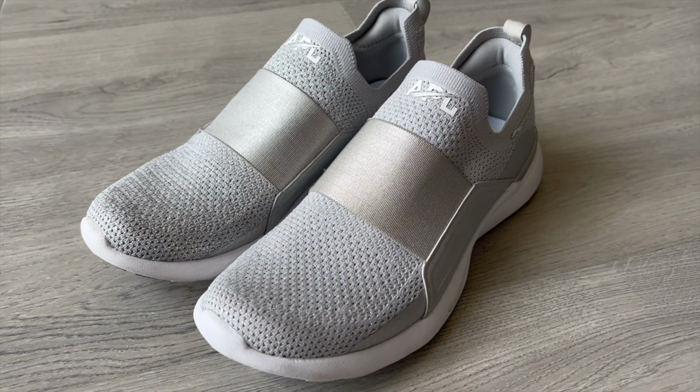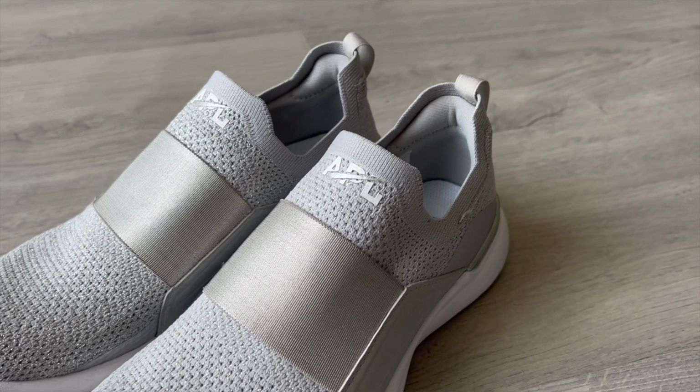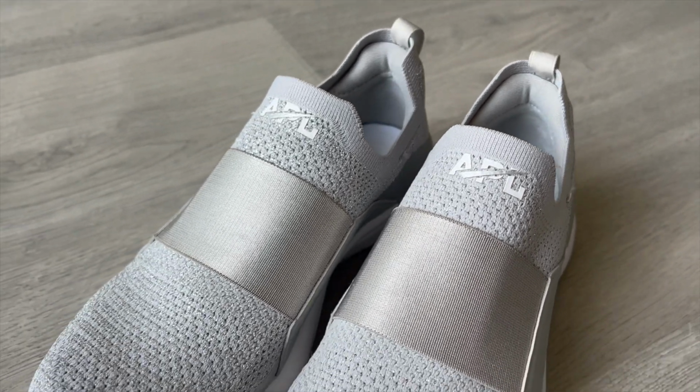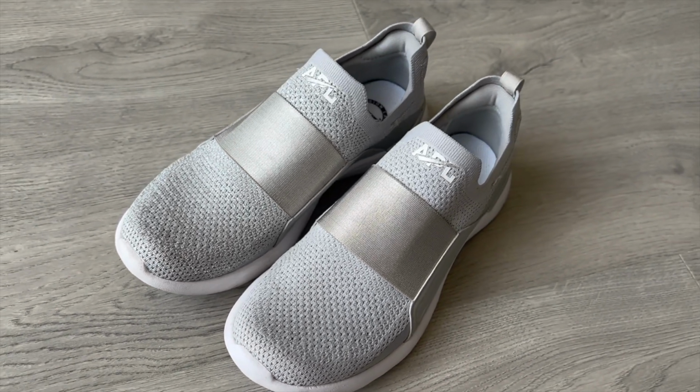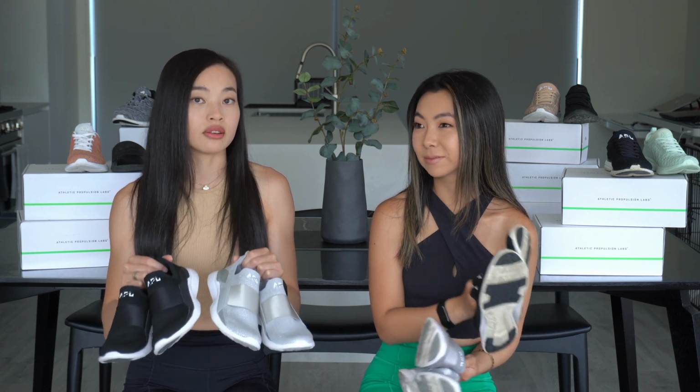For me, I would choose my Bliss if I'm running errands or just going for a walk, but I wouldn't choose them necessarily for the gym, and that's just because they don't provide as much support. Because they slip on and off quite easily, depending on what you're doing at the gym, it doesn't really hold you in well.